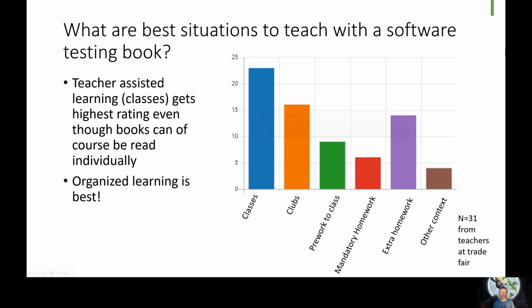But I think in general we can say organized learning is best. So even though it's a book, and it could be just extra homework, it's still the best way to get the software testing learning happening is to do it together in a class. It doesn't need to be a full class, it could be part of a year, part of a period in math class or coding class, etc. Wherever you want to fit it as a teacher.